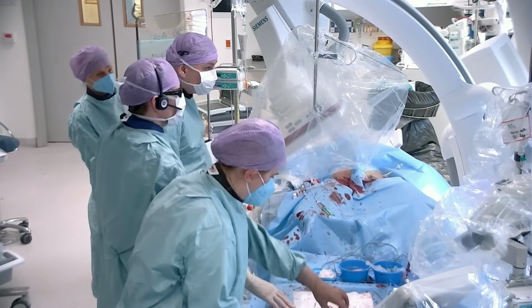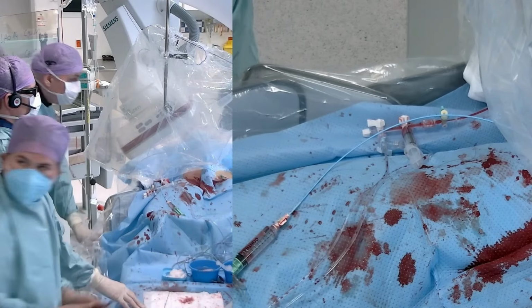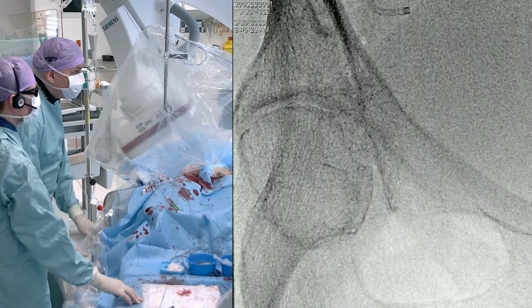You go in RO projection to open up the bifurcation, the femoral bifurcation. Yeah, all right.